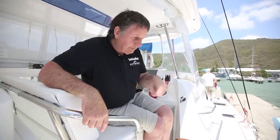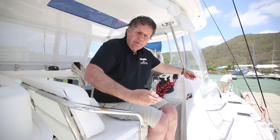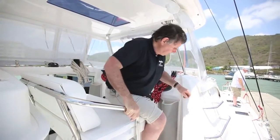And then we're going to double up the lines, both the spring line and the breast line, so that we can all be aboard. Then we will pull through, cast off the breast line. Then we'll be just hanging on that one diagonal spring. I shall drive her forward a bit and get the stern off, and then I'll drive right astern. The spring will go slack and we can just pull the end through. So in preparation, we just have to double up the lines first.